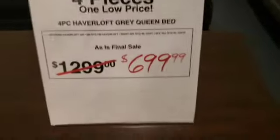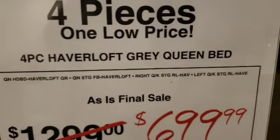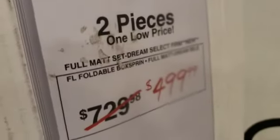And again, don't be afraid to ask for a bigger discount. Because like this, I would not pay. Oh, it's a loft queen. That's the whole bed for $699. I would ask for more. This is $199. I would probably come in and put me a bundle together. And you never know if you don't ask. So that's a full-size mattress and the box spring.